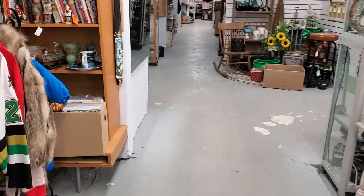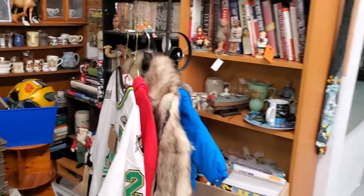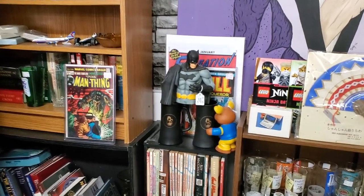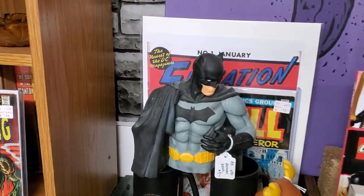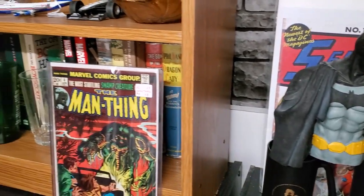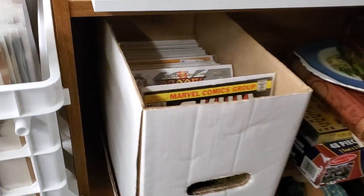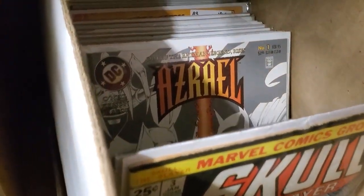A couple of things similar to the gigantic Woodstock, one of a kind. Some of those ancient pieces of tech. Batman cookie jar. Nice. Is it a cookie jar or just a statue? Looks like it. Oh, man thing. Classic comics. I'm liking what I'm seeing already. More classic Azrael. A couple of 90s, some 80s.